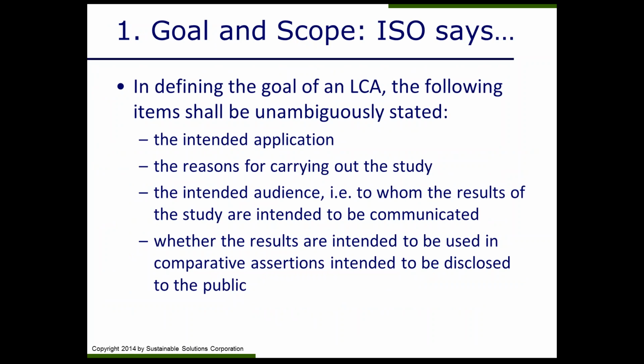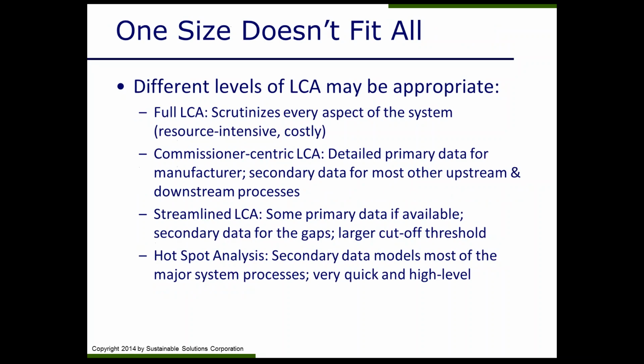So let's get into more detail for each of those phases of the life cycle. First one is goal and scope. And so ISO says that when you are defining the goal of an LCA, you should state all of the following in the LCA report. So you want to say what the intended application is, why you are conducting the study, who the intended audience is that is going to be reading and using this information, and whether you intend to disclose comparative assertions to other products in the public.